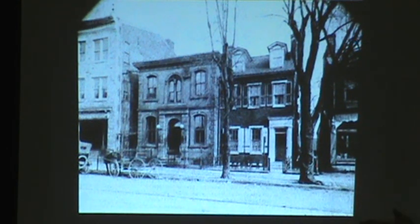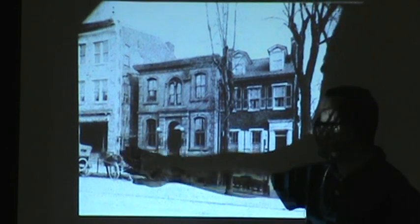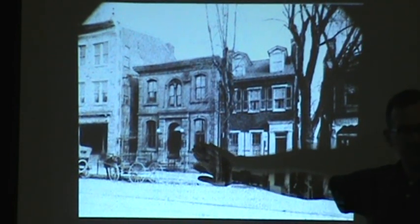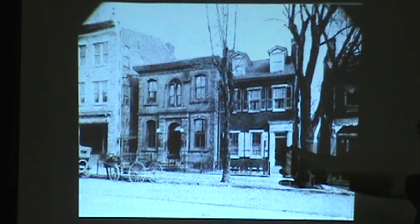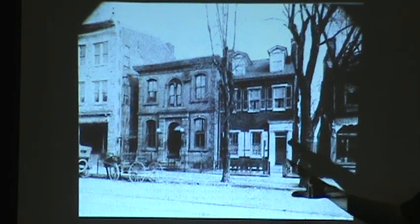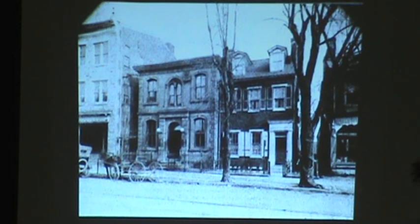So, moving down the street a little bit: the Colonial Theater, the original First National Bank of Phoenixville, and another house slash storefront, most likely some sort of tailor shop at the time this photograph was taken. This is still here. It's a great shot. The bank was built in 1860, or 1855, I'm sorry. So it's a very early bank building.